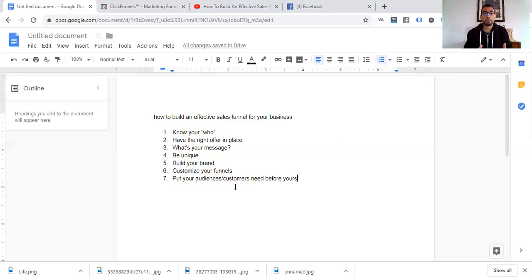Customize your funnels. Everybody has a similar funnel. You can get all these shared funnels, and I'm going to show you a powerful tool that I use that you might already be aware of and probably already use, but customize them. Stop using done-for-you funnels. Done-for-you funnels are good because they're formatted the way you should be using them, but customize them to your own brand.